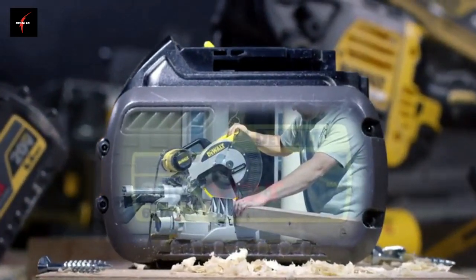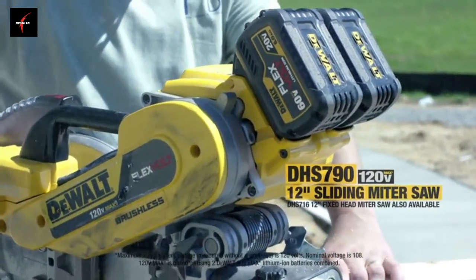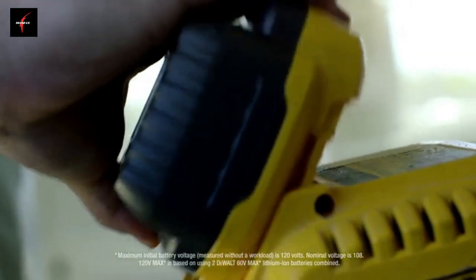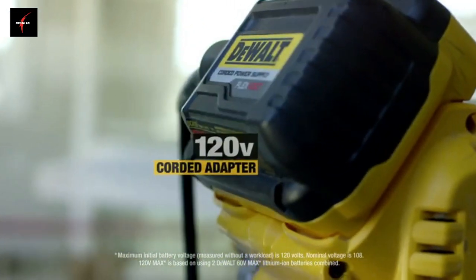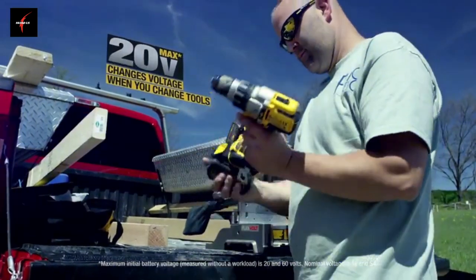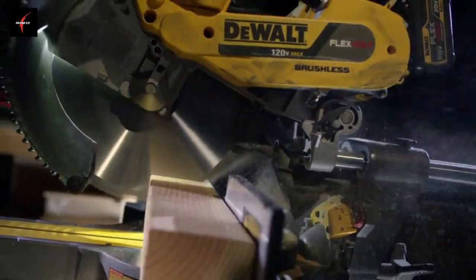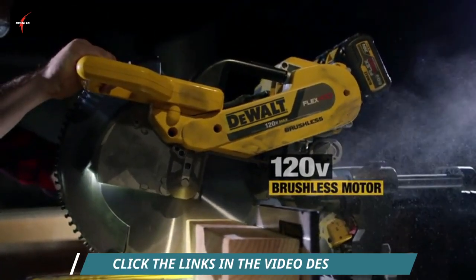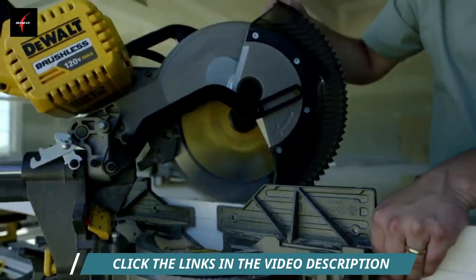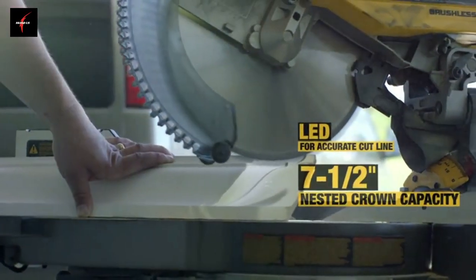You would never use a cordless tool to do a job this intense, till FlexVolt, a new line of DeWalt cordless tools that have the power of a corded tool. With innovations like the ability to work either corded or cordless, along with the world's first battery pack that automatically changes voltage when you change tools, and our new, powerful 120-volt brushless motor that can cut through materials you commonly use. Along with the features and accuracy you expect from DeWalt, like enough capacity to cut nesting, large crown molding.